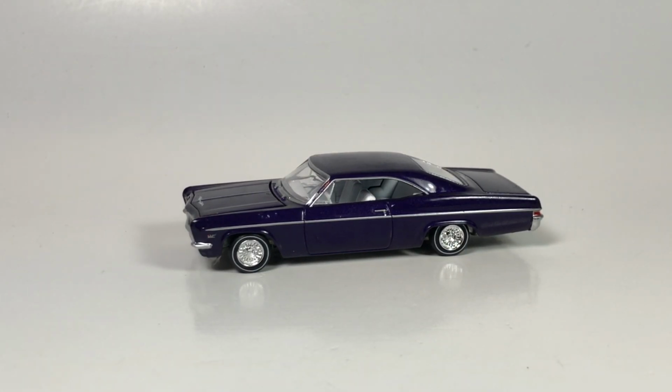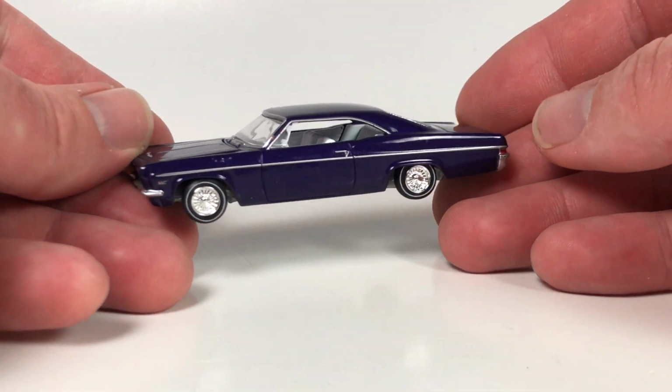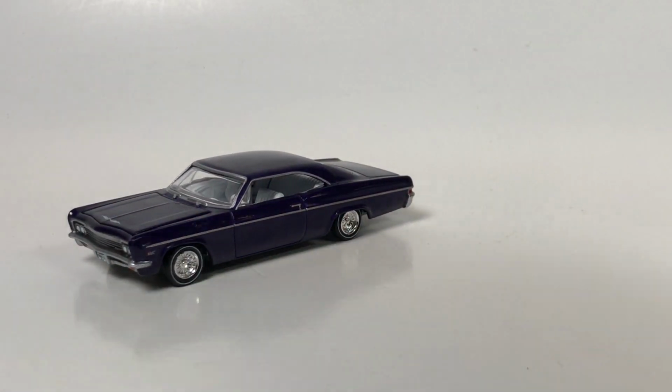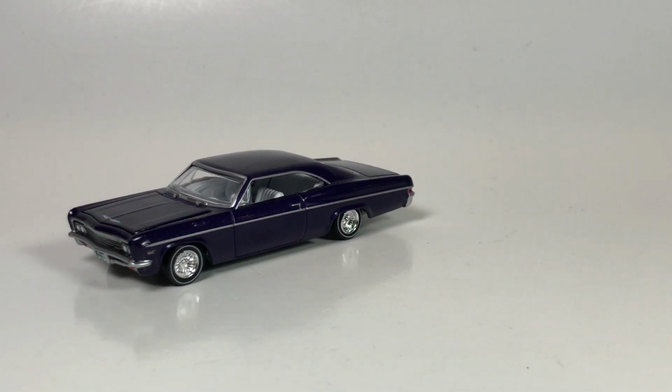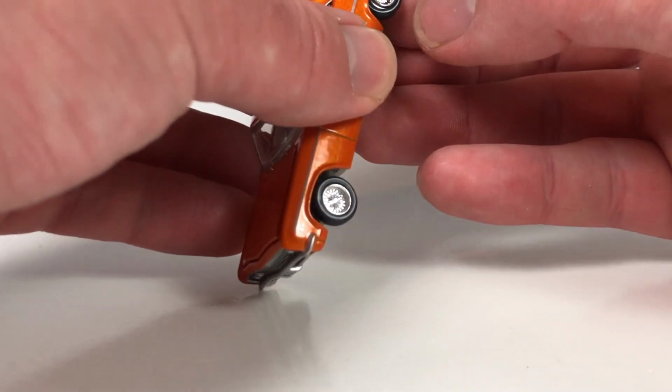Looks pretty good. And then we got it in my favorite color of this, I think, which is this orange one. So we got it in orange. And again, these are also limited to 4,800 pieces. I think throughout the whole series, they were limited to that same amount. And there are quite a few of them to collect.